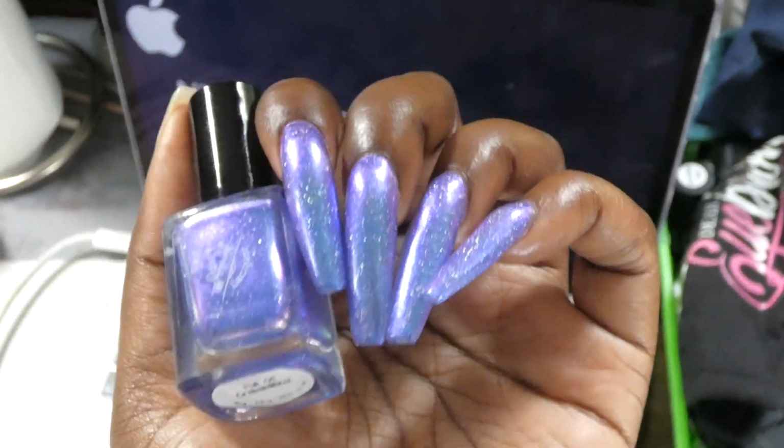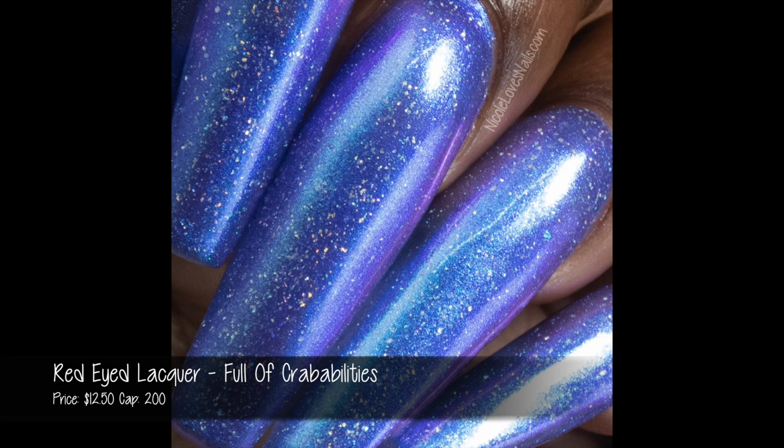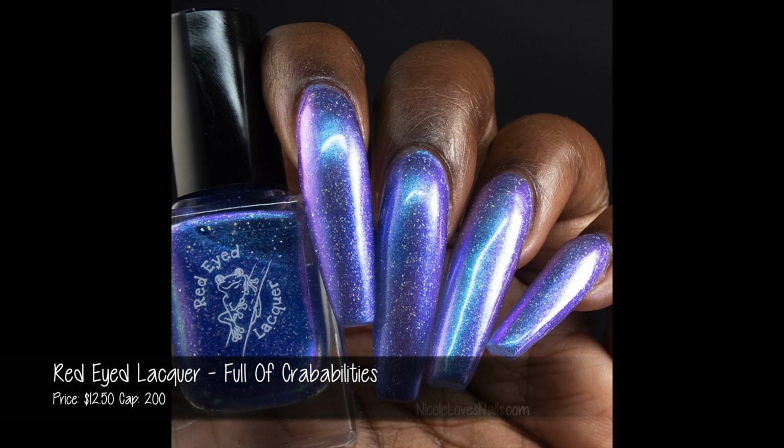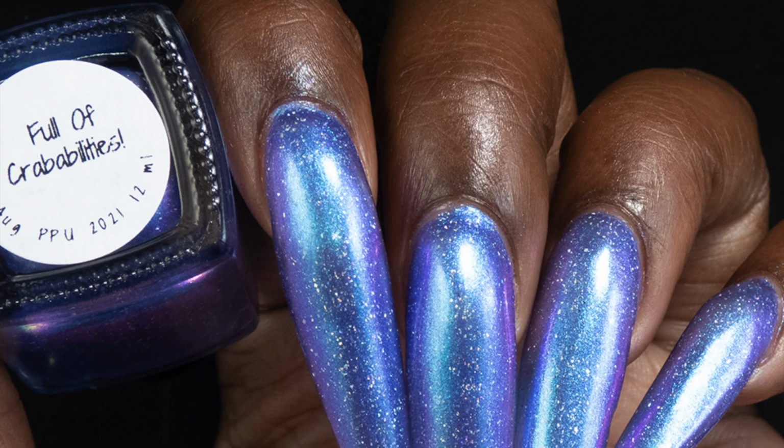So you will need 3 coats for full opacity for this polish. It could also be used as a topper. I honestly think this would look fantastic over like a navy blue or even black. Nothing in here dried down textured or will be overly difficult to remove.